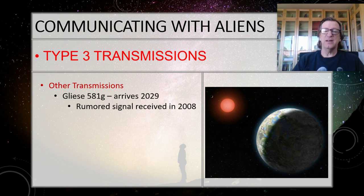Not only that, there was a rumor, as yet unconfirmed, in 2008 that we actually received a radio signal that was a message from Gliese 581G. Now, it's a little skeptical because the people who found the signal are not releasing it to anybody. And so there's been absolutely no verification on that since 2008 whatsoever. If any scientist had actually found proof of the first alien transmission, you better believe we would have been all over the place with that because we would want the recognition for it. But, one way or another, we've sent the message. It should arrive in 2029.